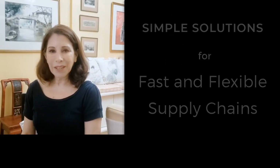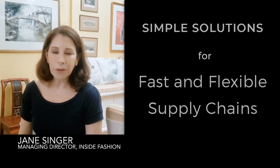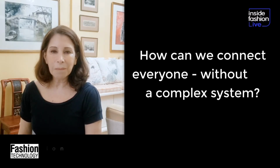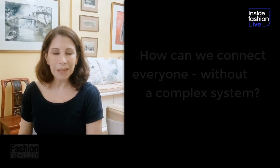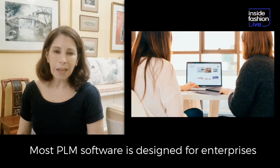Fashion companies are managing an increasingly complex workflow. Teammates and vendors are located in many different places around the world, and everything has to come together in one centralized place. Large companies are using PLM software systems in order to manage this. For small to medium-sized companies, implementing PLM has oftentimes been a struggle.